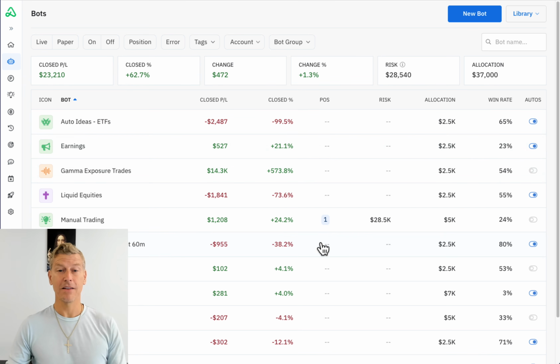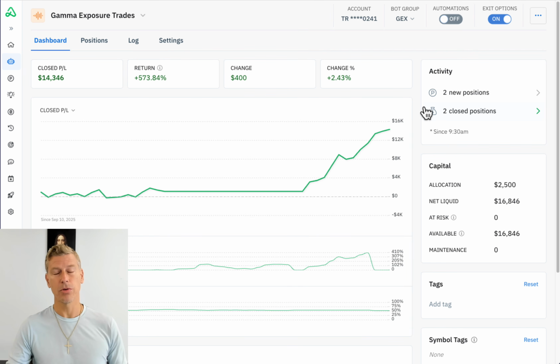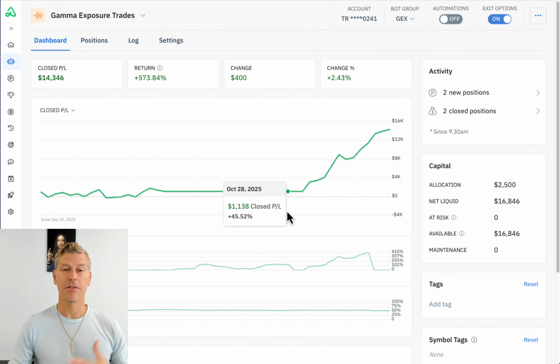So I've been making these gamma exposure trades over the last couple of months, ever since we released this tool, and I've been learning along the way. You can see here the beginning was up and down, up and down. Moving forward, the gamma exposure trades I'm making will be made on this account, and I'm going to try to share as many of them live as possible with you guys here.